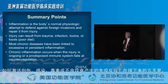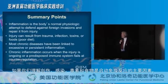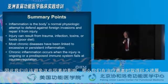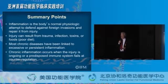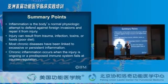How do we activate the immune response? From trauma, from infection, toxins, or poor diet. This is a theme you will hear over and over again for the next 5 days. If you understand that trauma, infection, toxins, and foods are the primary things that can turn on the immune response and should be avoided, then you'll make a lot of progress in working with your patients. Most chronic diseases are linked to excessive inflammation.